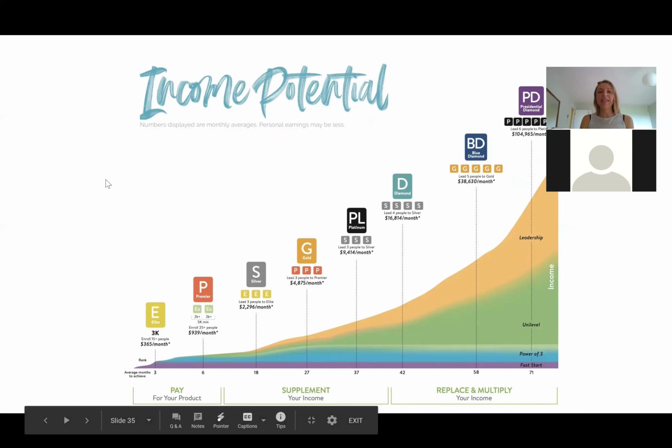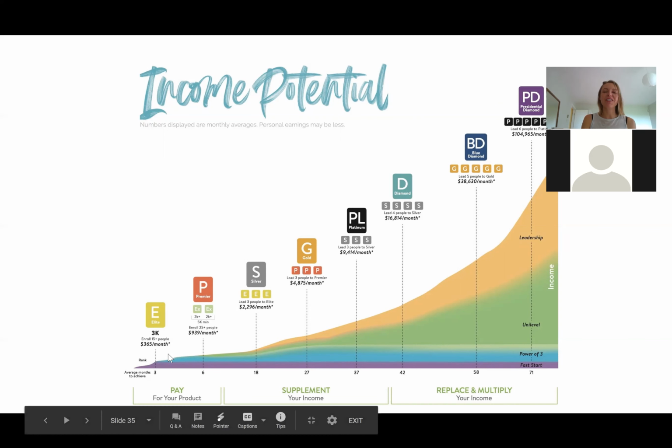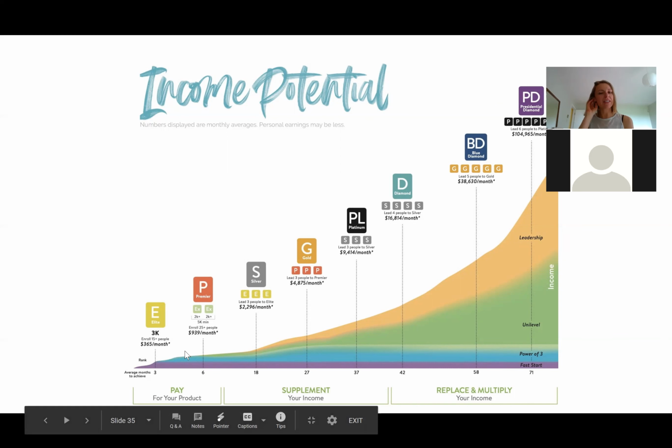This is the income potential. To give you an idea, this was very much like my journey at the beginning of my first year. I was probably making under $300 a month. The joke in doTERRA is that you start off greatly underpaid for your work, and then you're greatly overpaid for your work. So my first year I was making about $300 a month, and I'm like, gosh, is this thing ever going to grow? I won't say no to $300 a month, but can this ever support me?